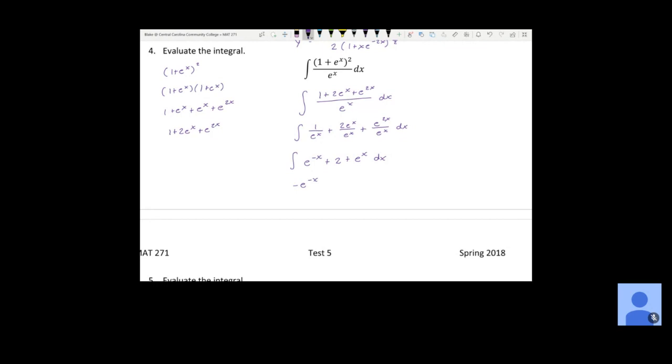All right. What about the second term? Antiderivative of 2? So the derivative of 2 would be nothing, but the antiderivative would be 2x. Right, and then the antiderivative of e to the x would be what? Just e to the x. Good. And this is just a general antiderivative this time, so we have to remember what? Plus c. So this would be our final answer for that one now.